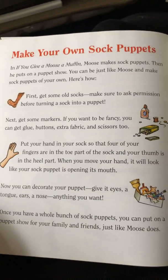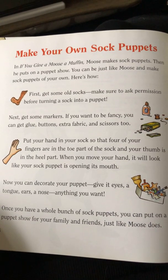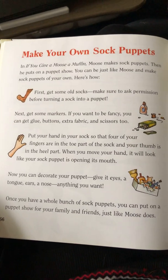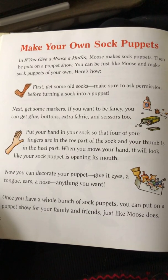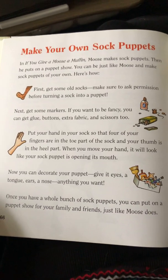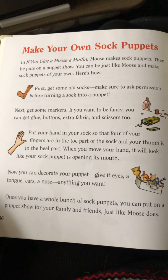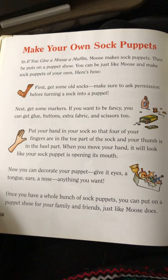And if you give a moose a muffin, Moose makes sock puppets. Then he puts on a puppet show. You can be just like Moose and make sock puppets of your own. Here's how. First, get some old socks. Make sure to ask permission from your grown-up before turning a sock into a puppet. Next, get some markers. If you want to be fancy, you can get glue, buttons, extra fabric, and scissors too.